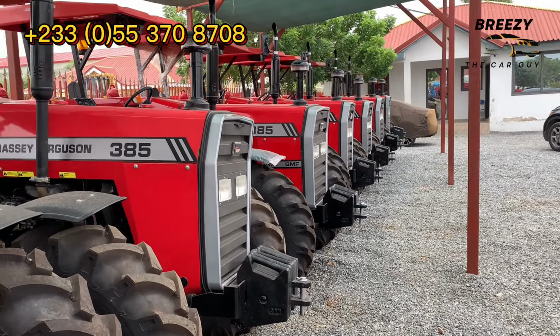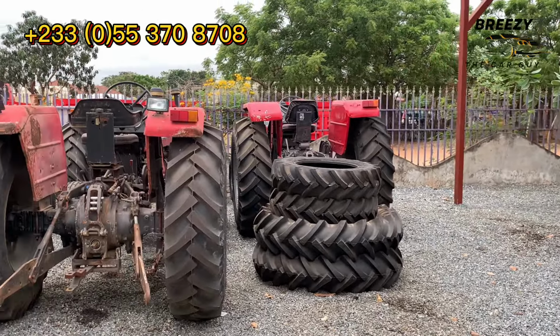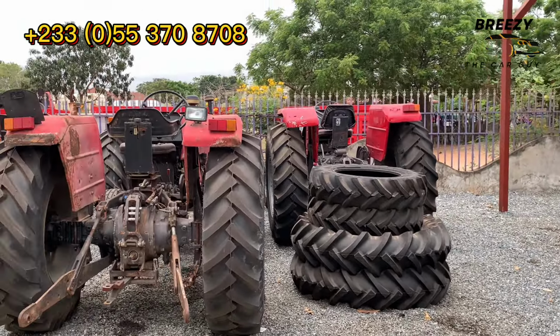The used ones. The ones I showed you are the brand new ones. This one too is for sale. Unfortunately, I don't know the price of this. If you contact them, they can give you the prices. Just mention my name, Breezy the car guy, and they'll give you a discount. That's what the owner told me. This one I learned is from 220,000 all the way to 200,000. These are the used ones. If you can't afford the brand new ones, I think the used ones are going to be okay for you.